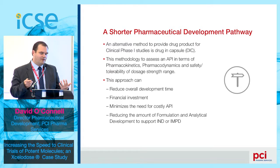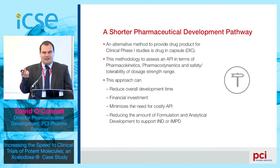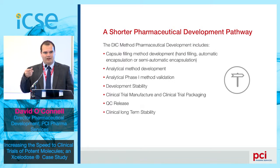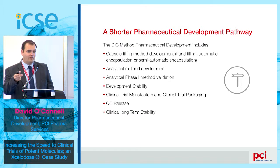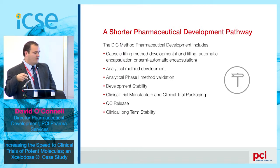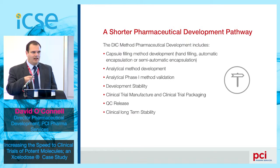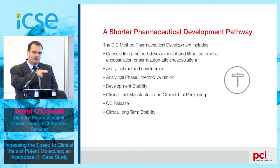Now, we've still got some aspects that we have to perform, but we're looking at some analytical method development. We're looking at some encapsulation methodology. So this could be either simplistically hand-filling into capsules of neat API, or it could be a semi-automatic process, such as using a Profiller or Xcelodose plate, or it could be actually using a fully automatic encapsulation machine. We still need to perform some development stability, so we still need to ensure before we release the clinical product we have some stability to back up between the API and the capsule shell. And then we have the clinical manufacture and the full ICH stability and QC release. So you can see already that we've reduced the number of tasks involved, which will reduce the overall time plan and also the cost of the development.